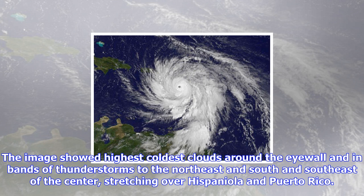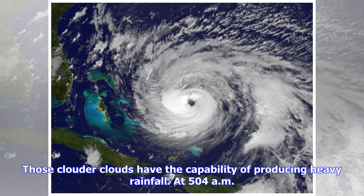At 5:04 a.m. EDT, the National Weather Service (NWS) in San Juan, Puerto Rico reported those bands of thunderstorms were still dropping heavy rain. Satellite estimates indicate heavy rain over eastern Puerto Rico and heavier rain about to move into western Puerto Rico. The heavy rain will cause flooding.